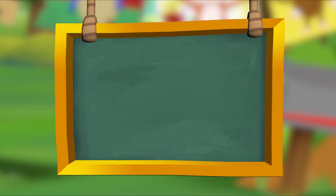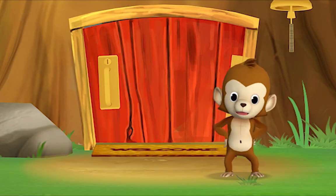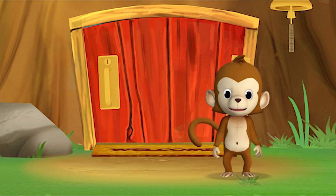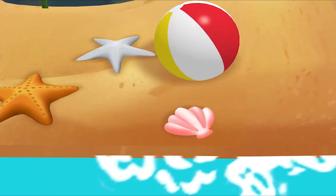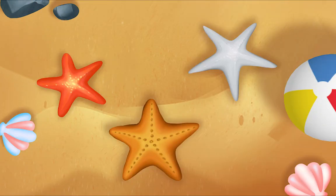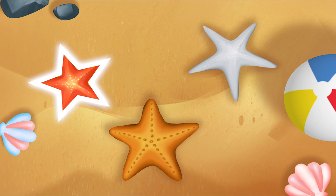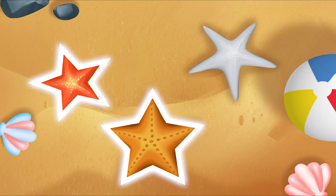That's a great idea. We'll make Star our special shape of the day. Let's look for stars on Animal Island. Let's look for shapes in Coconut Cove. Let's look for stars, like this. Do you see one? Yes! I see one! Do you see it? Right! Let's look for one more.